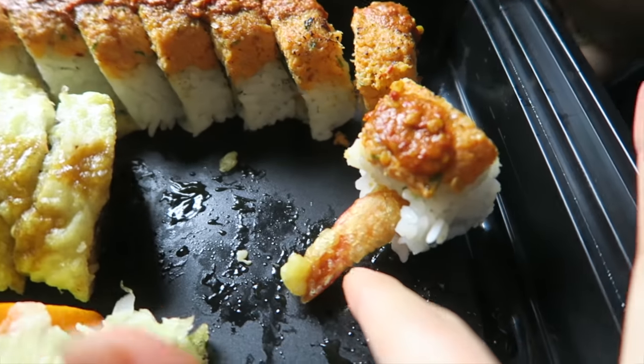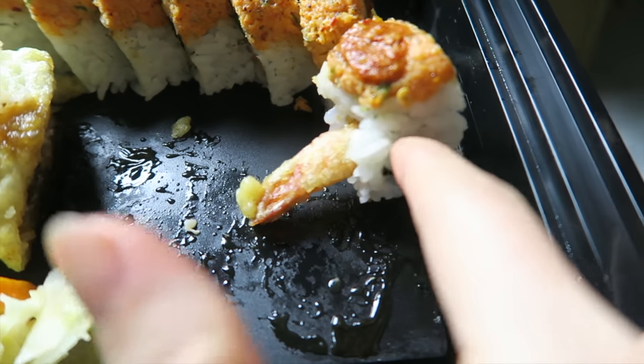Next up, we're gonna try the Asian Armageddon. One of the end pieces, look, it has a long thing sticking out of it. It has a tail.